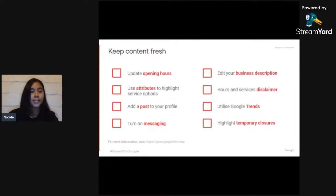You may want to add a disclaimer to your profile to let customers know that your business information may not be up to date. Verified businesses can remove this disclaimer when they update recent special hours. Now, this disclaimer won't appear if a business hasn't set opening hours or if you mark your business temporarily closed.